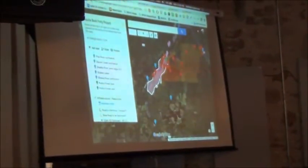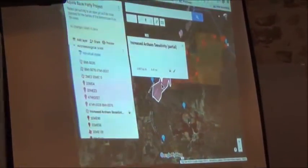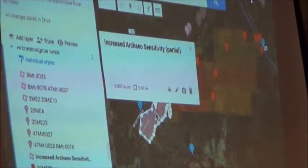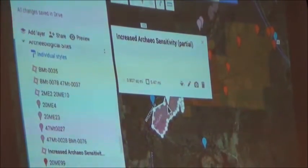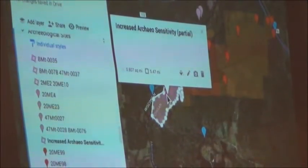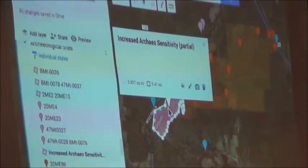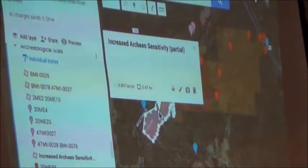This part of the river that I've put in pink, this is actually what we call an increased sensitivity zone. Basically, when they were doing their permit, they were unaware of the fact that they had to look at archaeological issues in this area because, as we mentioned already, the tribe has this history with the area. The Menominee people have their origin story in this section of the river.